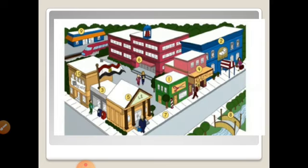Okay, now we have an exercise. I will ask you and you find the answer. Who can tell me what is number one? What is this place? Yes, very good. Barber's shop. Very good.